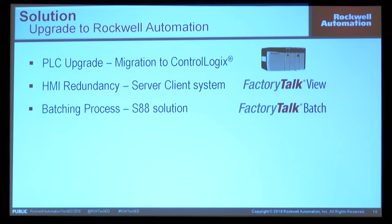For the batching process, it was a standard S88 solution using FactoryTalk Batch. We wanted to make it so that anyone could support this if they know the Rockwell platform, either from Rockwell or other system integrators that are familiar with the batching process, so that Land O'Lakes isn't reliant on a single source for this matter.